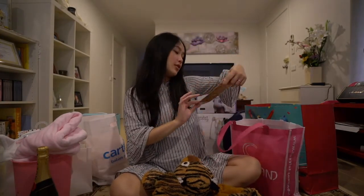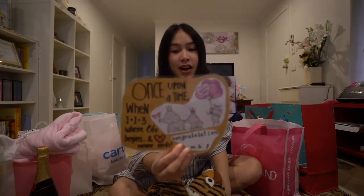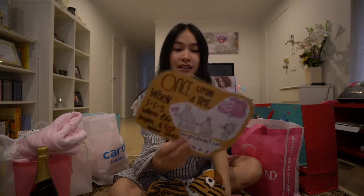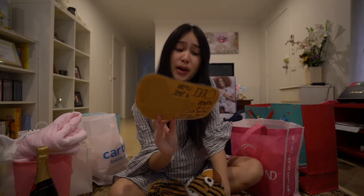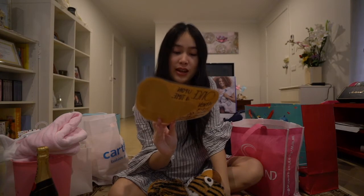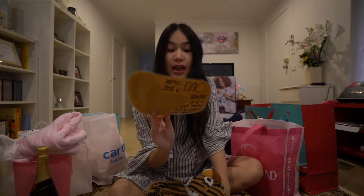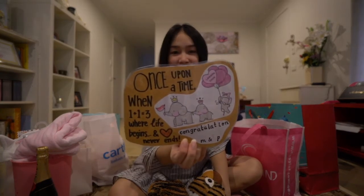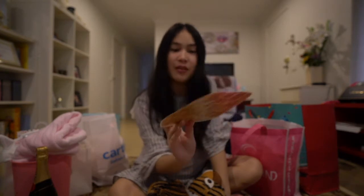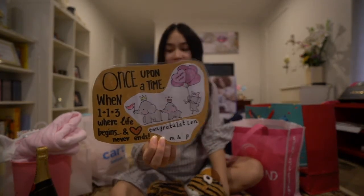So that's handy. Oh, and she also handmade me this card. It's like a storytelling card. Once upon a time, when 1 + 1 = 3, where life begins and never ends. Oh, and love never ends. Isn't that so cute? I'll be keeping that for her. That is just so thoughtful.